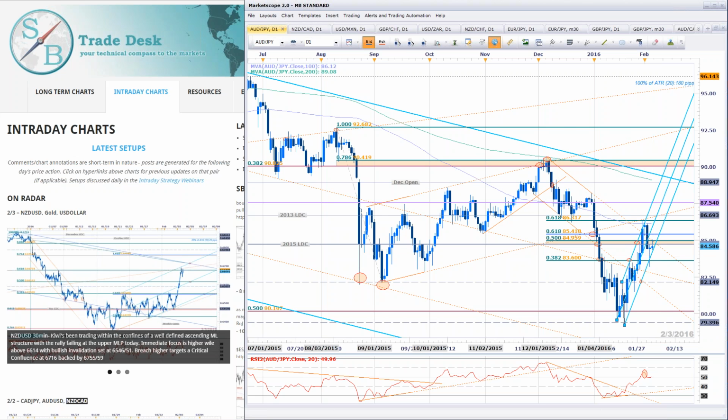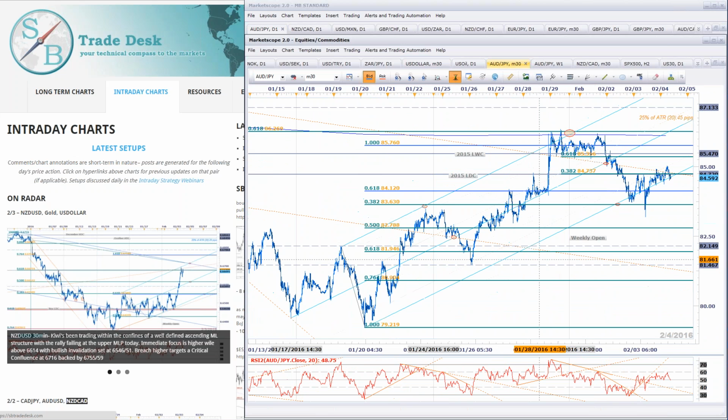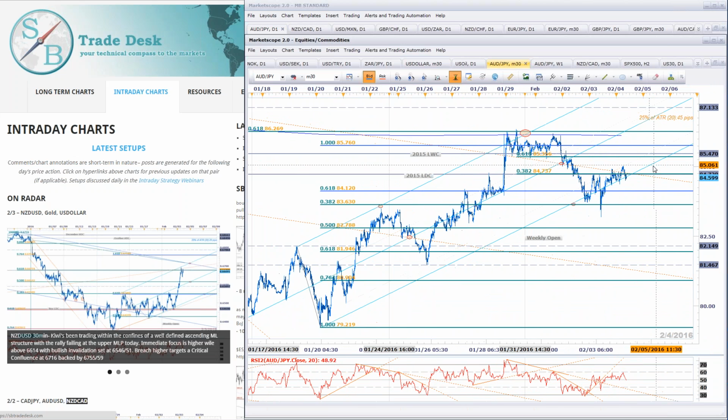Here's what the near-term chart looks like for Aussie yen. Okay, there's that formation. You saw a little bit of a dribble there, but we're right back within. As long as we stay above that median line formation, you want to be cautious. I am still looking for short triggers. I do favor the downside.